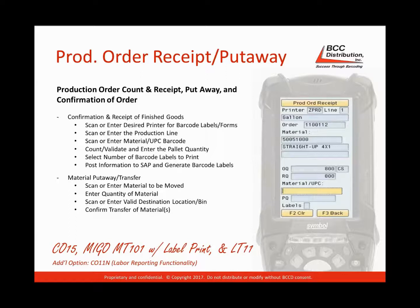So we're showing them the material number, what should be there, what the order quantity was, what the remaining quantity is. We're now validating that they're going to be receiving the correct material off the line. So we want to make sure that we don't have a scenario where maybe there was still some leftover product from the previous run sitting on there that they're picking up. So we want to make sure that what they're picking up and receiving is indeed the correct material for this order. So they would simply scan or key in that UPC number.